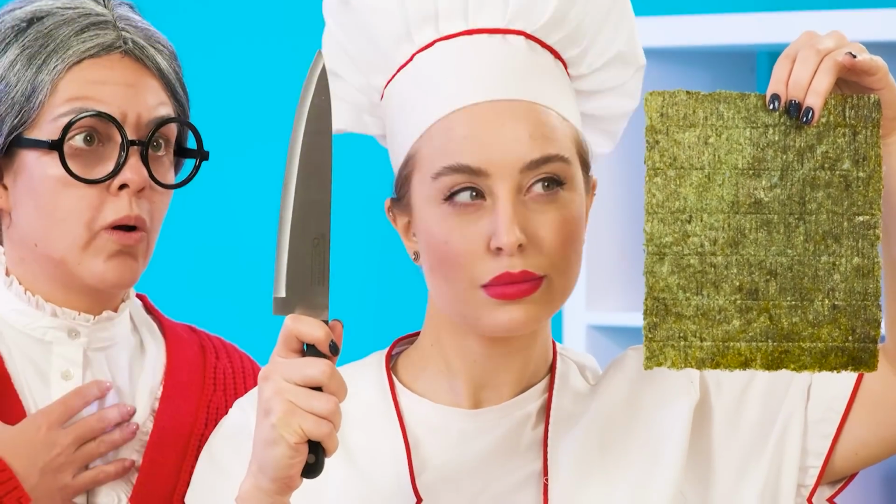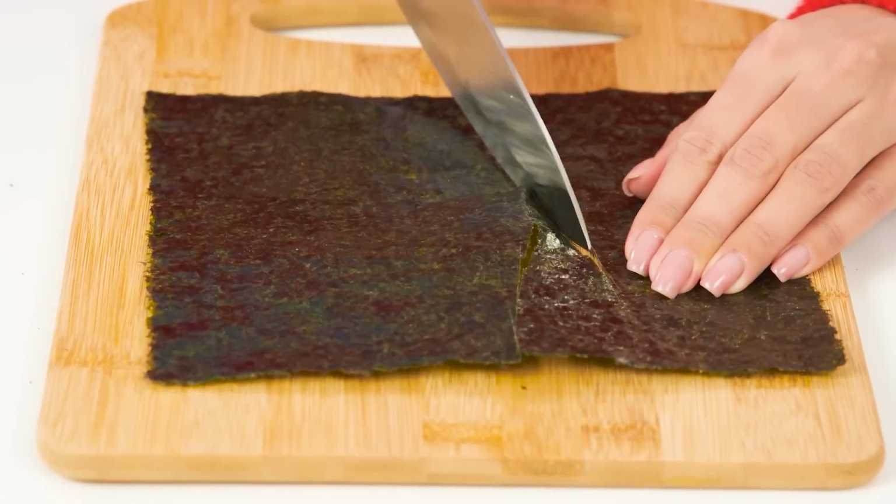Now you need to take a sheet of nori and cut it in half. It's all dry, it's breaking. How did you do that? Because I'm a professional, Grandma.